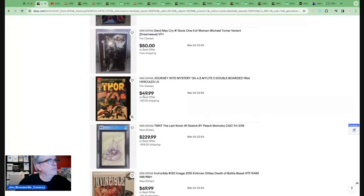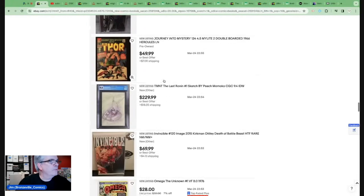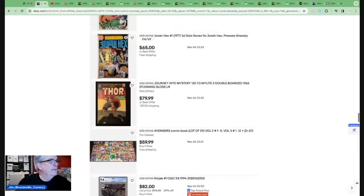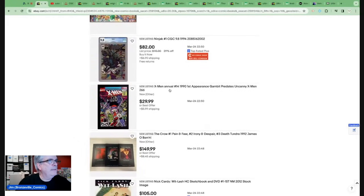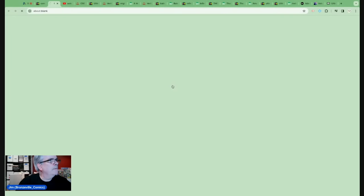$49. Mid-grade Journey into Mystery 124. Sometimes, First Gambit. $30.